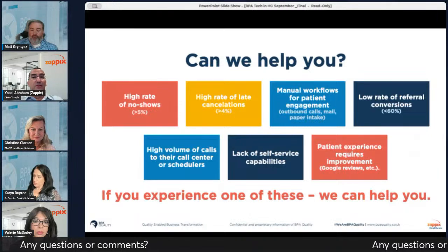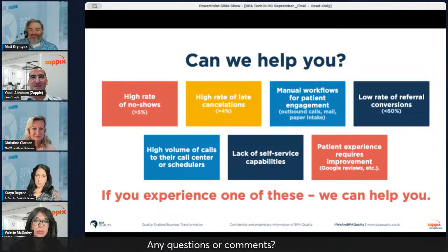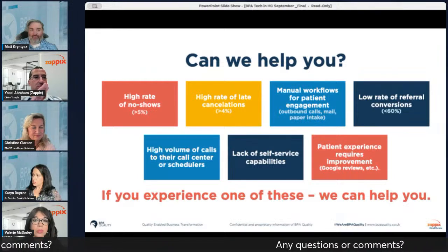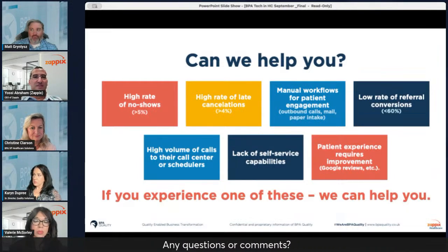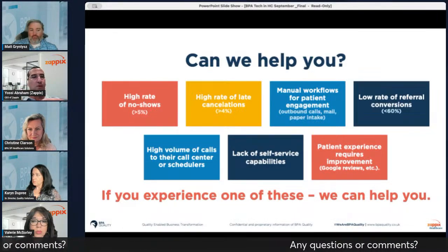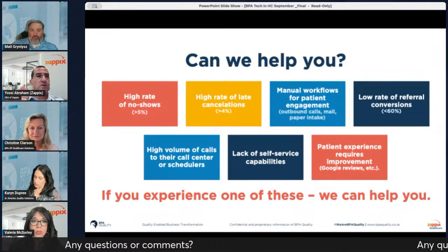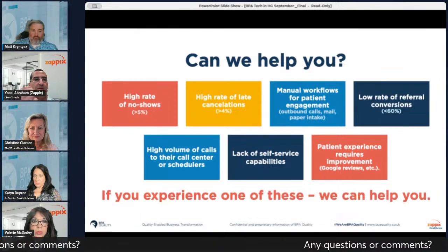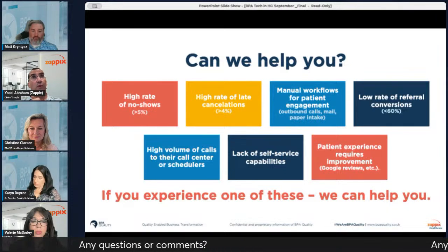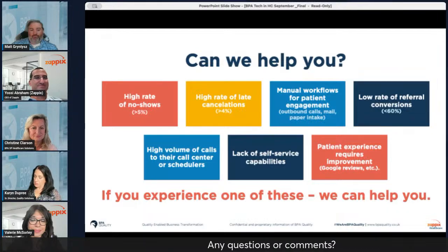So to summarize, if you are experiencing any of the 7 text boxes that you see here, any of the issues that you see here, if you have a high no-show rate of 5%, speak with us. If you have a late cancellation of 4% and above, speak with us. If you feel that you're doing too many things manually, speak with us. And that's basically the signals that we're looking for when we're talking with clients and prospects. These are the signals that show, yes, there is a place for improvement in the way we are managing and handling our patient journeys. Thank you.